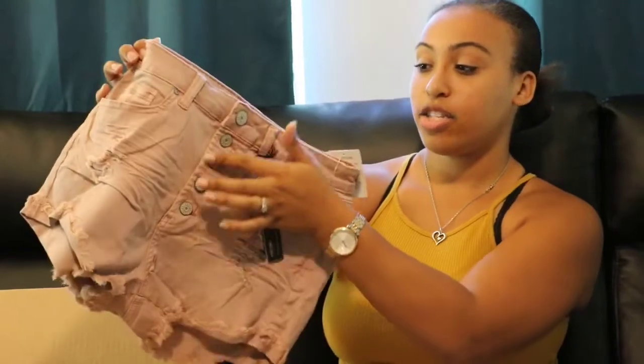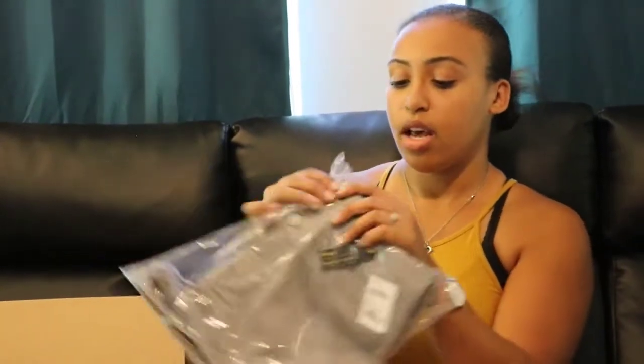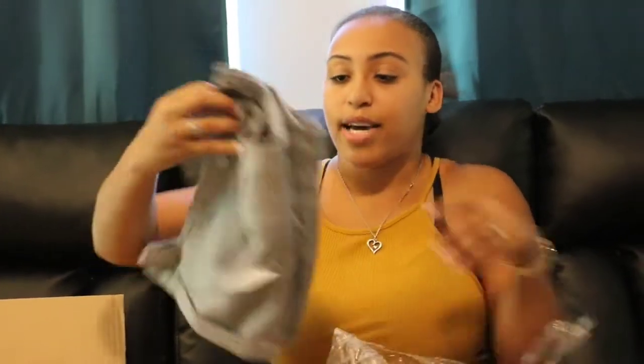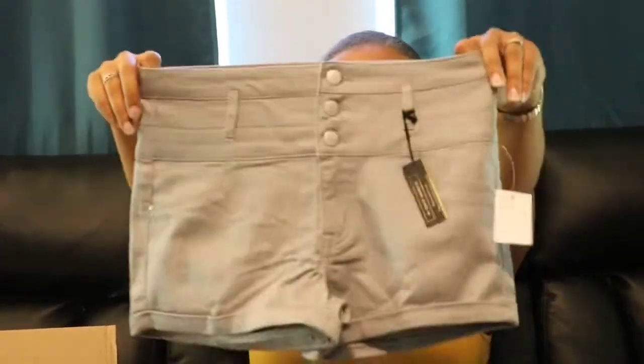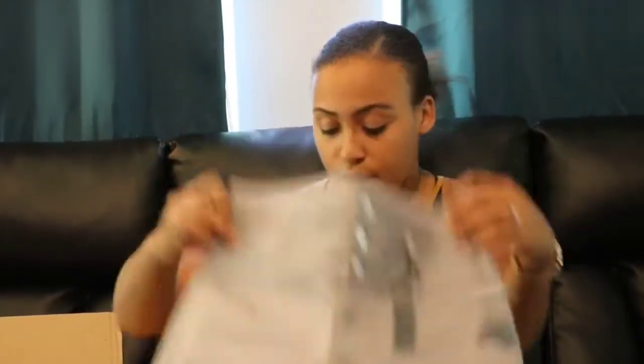I'm starting to get into the high-waisted button shorts because I have them on actually right now, but in a different color. And then the last pair that I got are these high-waisted gray shorts, which I love. They'll be good with different colors, again with the buttons on them.